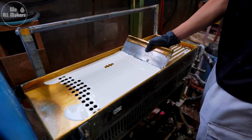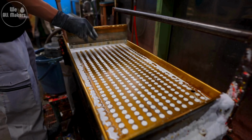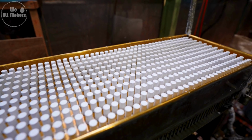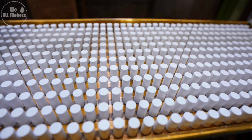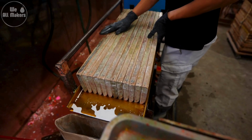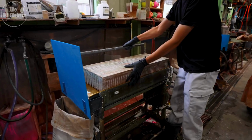After the gypsum mixture is ready, it's poured into special molds. These molds determine the size and shape of the final chalk pieces. Since gypsum hardens naturally, it doesn't require any heat to set. The chalk is left to firm up inside the molds for a specific amount of time.